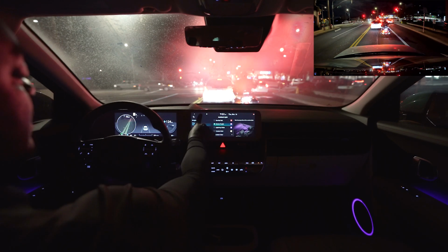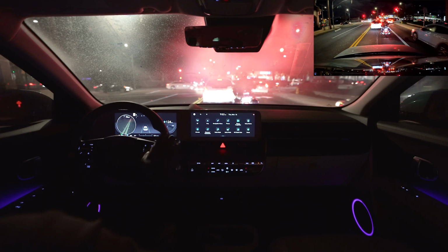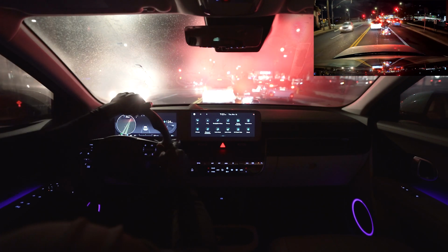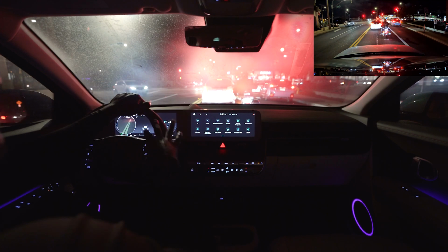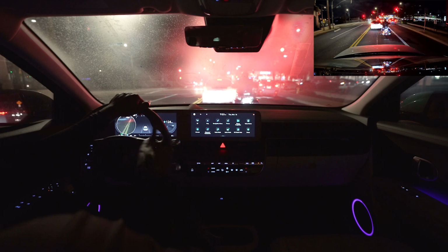Now to see where this color change happens, it's going to be wrapped around your speakers. It's going to be in the door handles of the vehicle, both in the front of the car and the back of the car. It looks amazing at night.